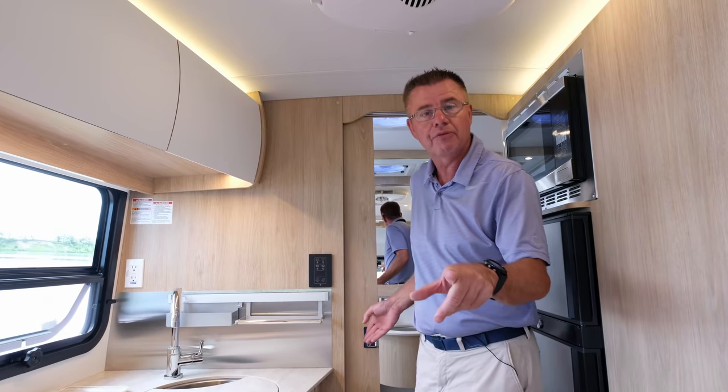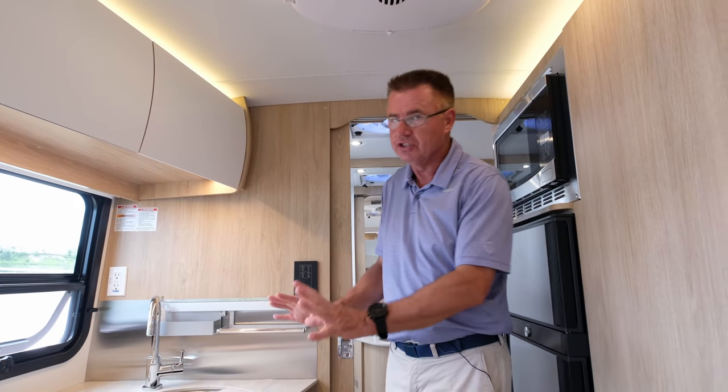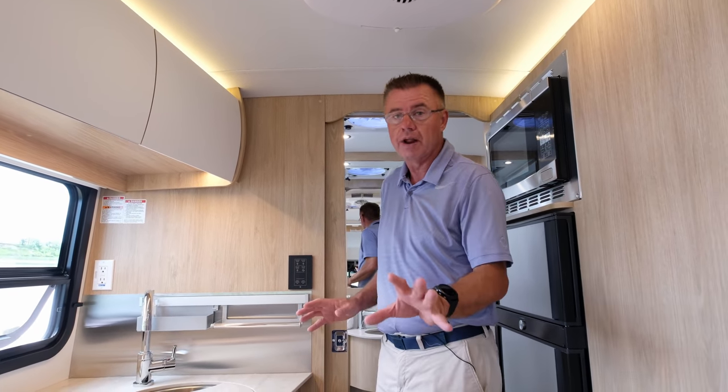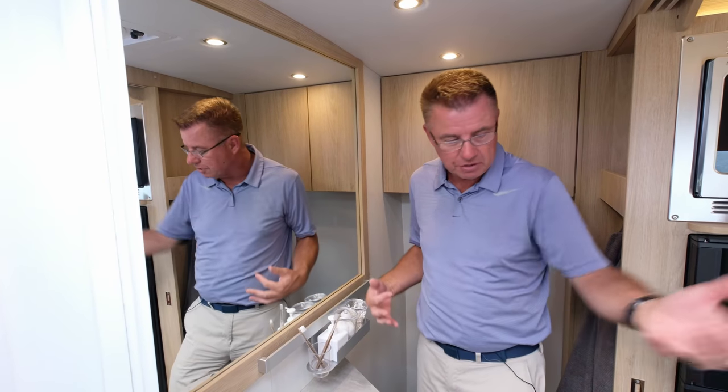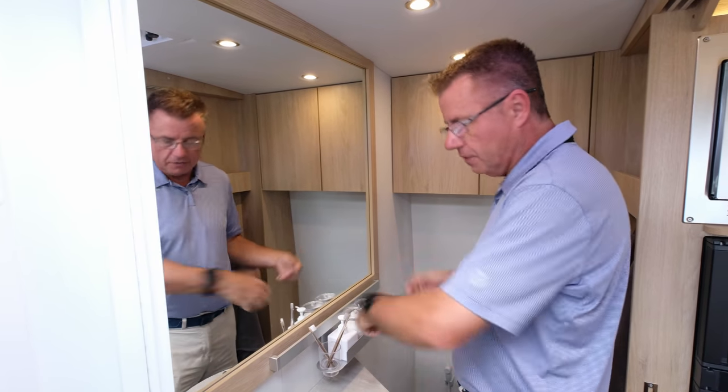Dry bathroom. Dry bathroom means separate toilet, shower, and sink. You don't sit on the toilet to shower. That's called a wet bath. I love a dry bathroom. You can close the door. I've got lots of privacy, plus nice big dressing mirror for getting ready in the morning.